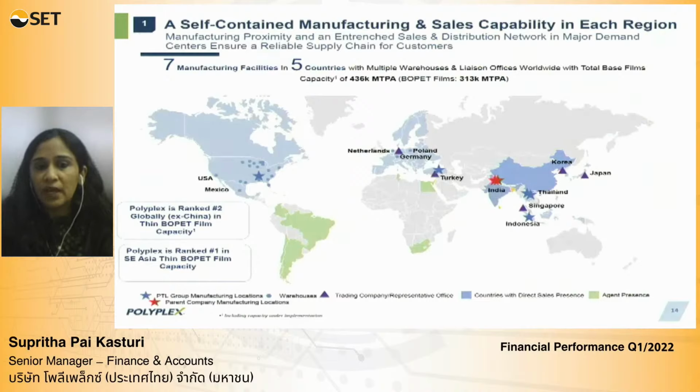So let's look at each of these attributes in a bit more detail. We have set up self-contained manufacturing and sales capability in all the key geographies. And from this map, if you look at our global footprint, we are present in almost all the key markets, either through a manufacturing setup or through a sales and distribution trading setup. We have rep offices, license offices, and sales agent representations in almost all the key markets. And in thin BOPET, we rank globally number 2, if we exclude China. And in Southeast Asia, we rank number 1 in terms of BOPET thin capacity.